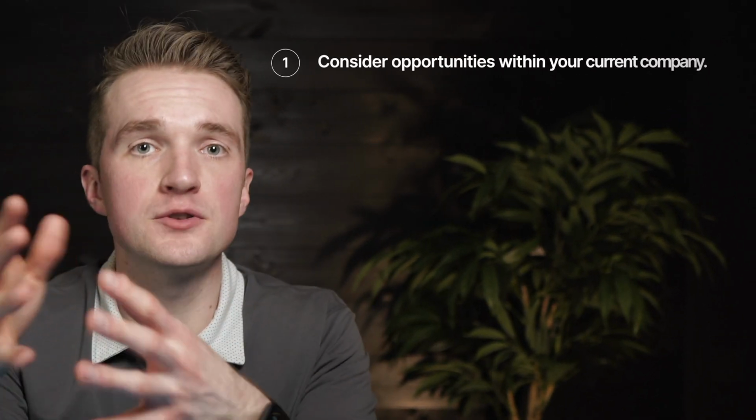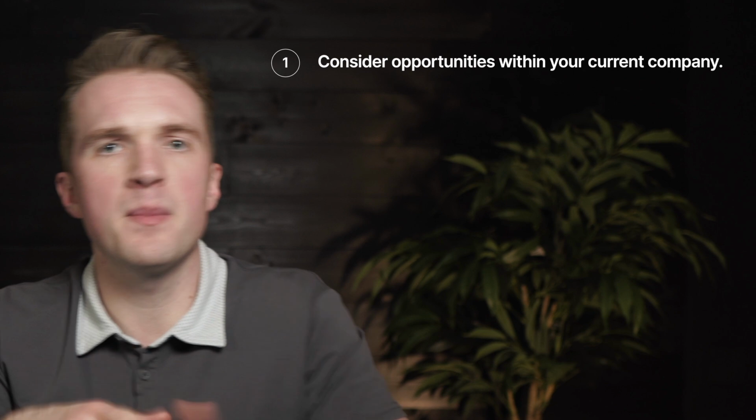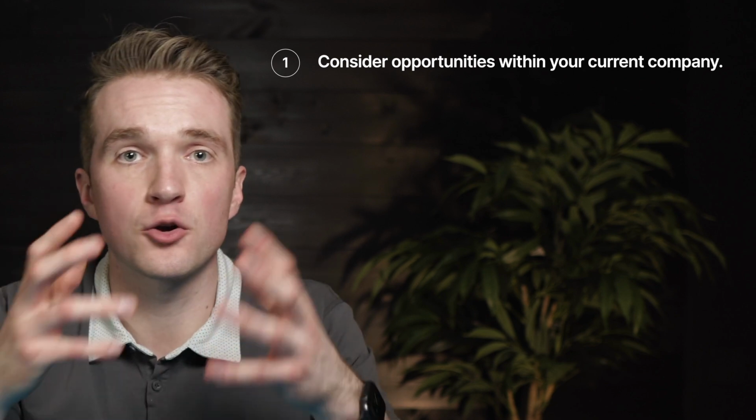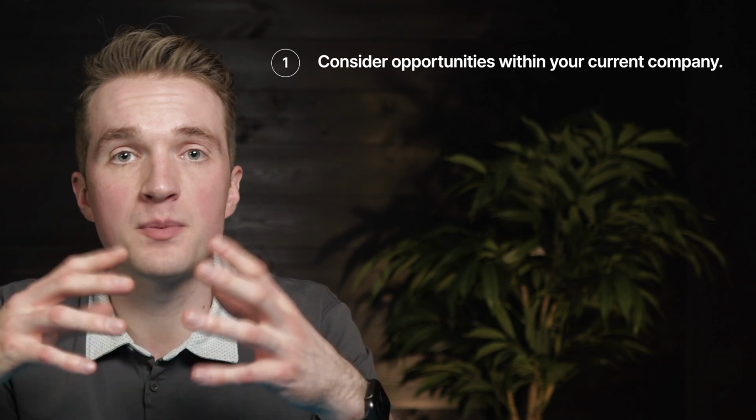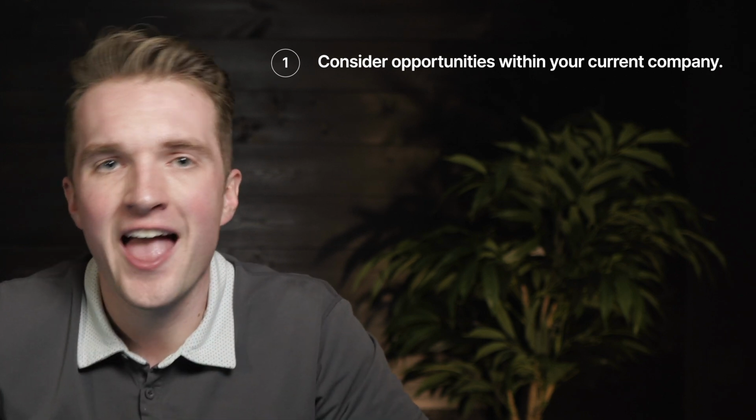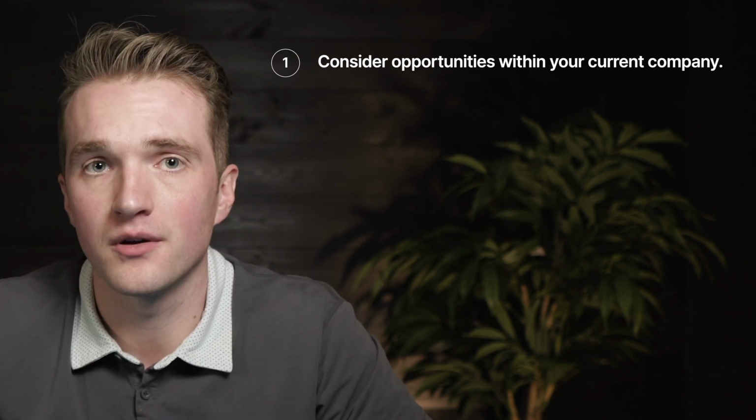When looking for a new job, make sure you: 1. Consider opportunities within your current company. There may be higher paying, better positions that you're qualified for in your current company. This can serve in your favor, especially if you've developed a reputation of being a good team player and a hard worker and reliable worker.